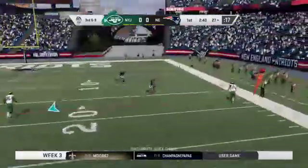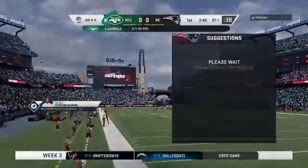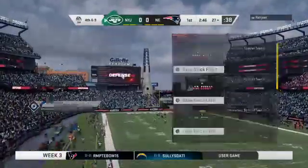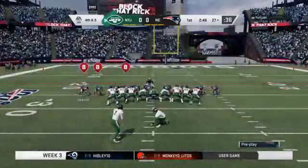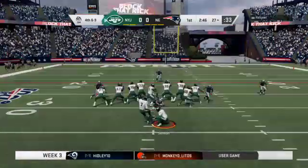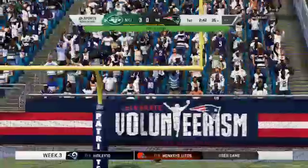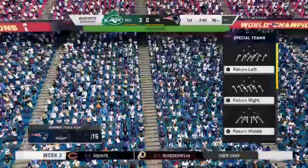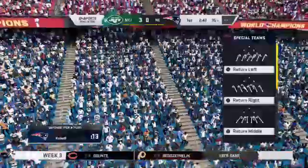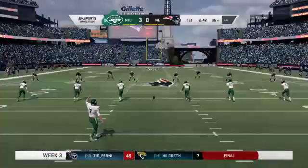Throwing again is Darnold. And that will be incomplete. We went with the dime look that time on defense, just flooded the field with defensive backs, blanketed everyone, took away all the passing angles, thus the incompletion. Catanzaro's kick is good. And the Jets hit the board first. It's 3-0. No touchdown there, but if that first drive is any indication, looks like they're going to have a pretty good day passing the football.